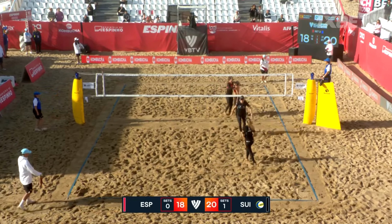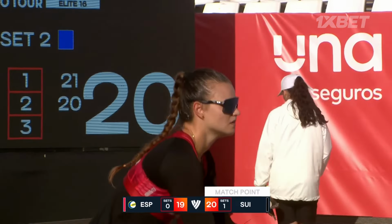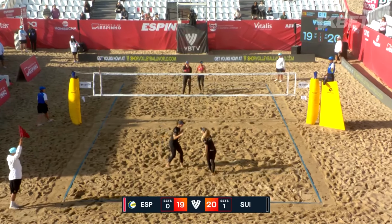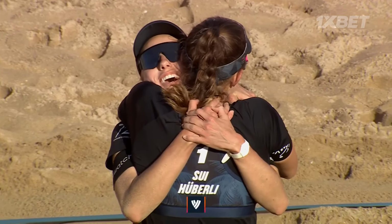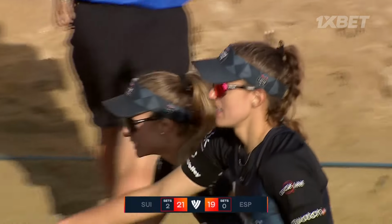Oh, that's huge. What a response. Big swing down the line, Moreno. Big point now for Switzerland. Still match point. One side out required and there it is. It's gone long. Heartbreak for Spain. They've come all the way from the qualifier. They've had to win every single game, 6 games in a row.